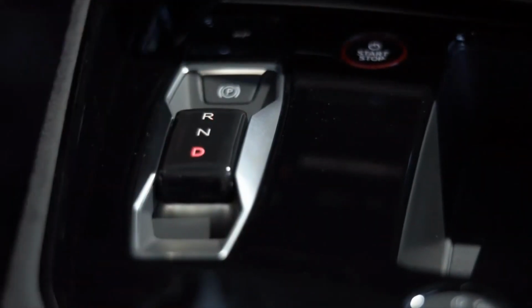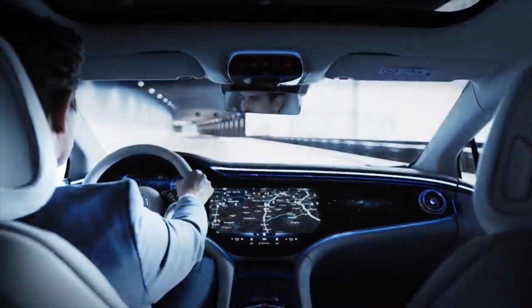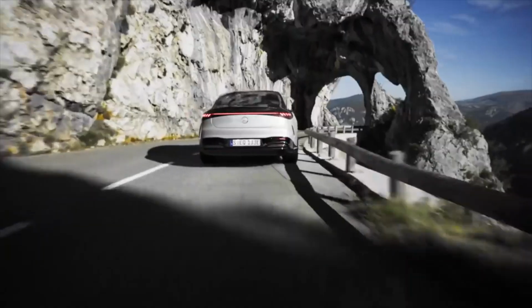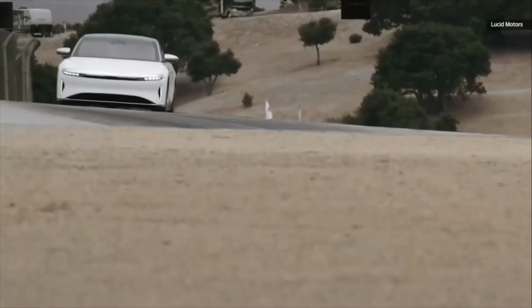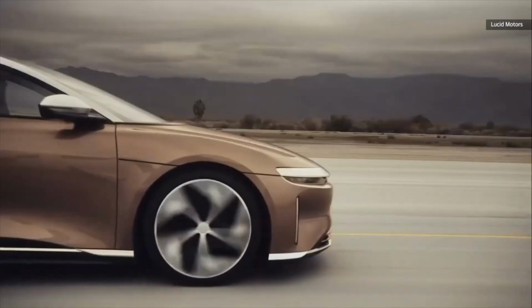Price. Pricing for the new Mercedes-Benz flagship EQS has not yet been announced, but we expect it'll be expensive considering the caliber of its competition, and when it is announced, we will pin it in the comment section. Lucid wants $77,400 of your hard-earned dollars for the base Air Pure, not including available incentives, and the company has yet to reveal its destination charge.